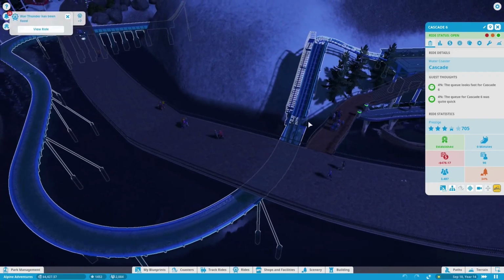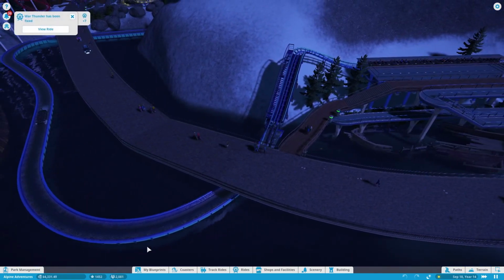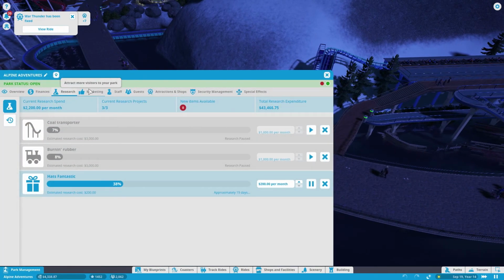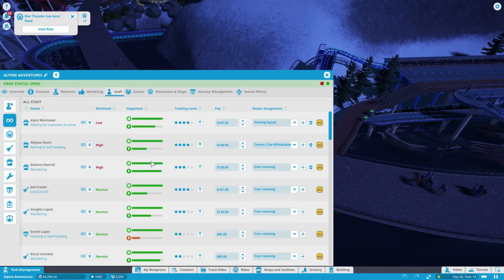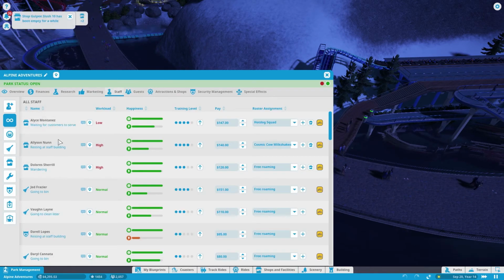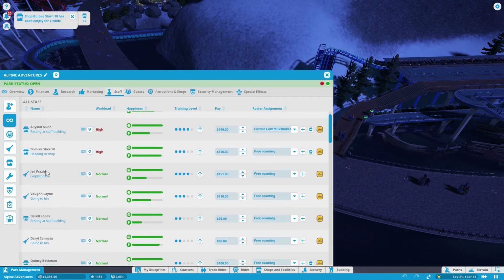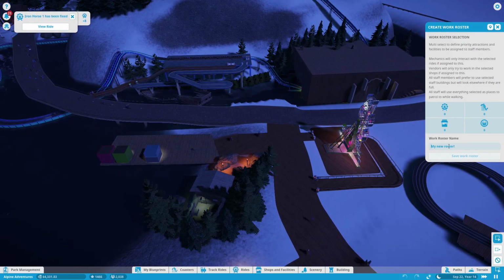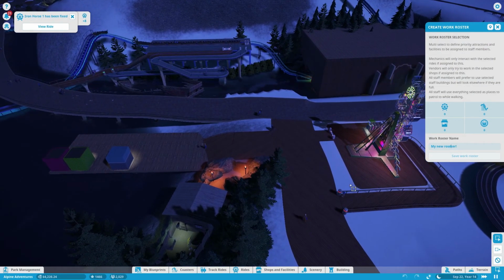Where are our custodians? Actually, you know what I want to look at? While we're waiting for that gift shop to unlock, let's take a look at our custodians and see if we can get them a roster, because I'm not sure how that works. So let's go to our staff. I want to see if I can add a new work roster. Okay, what does this mean? Work roster. My new roster, let's call it that, because I don't know what it does yet.